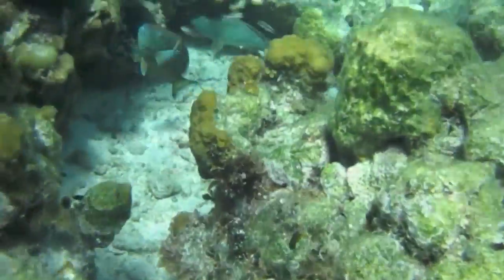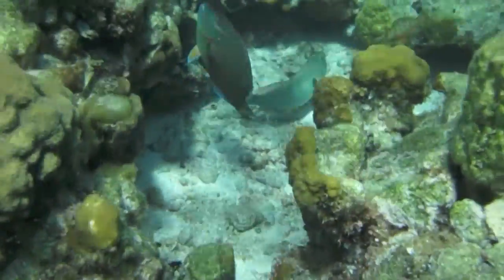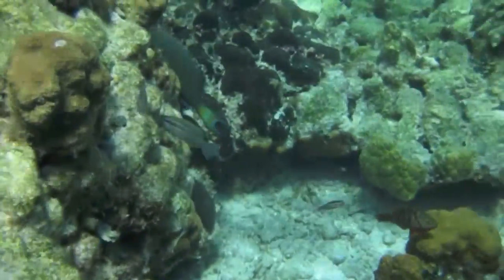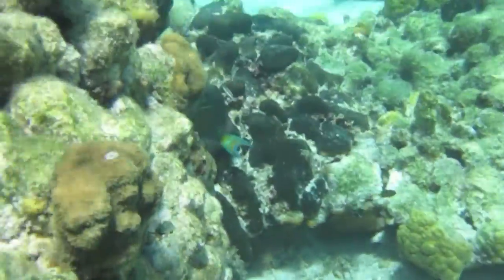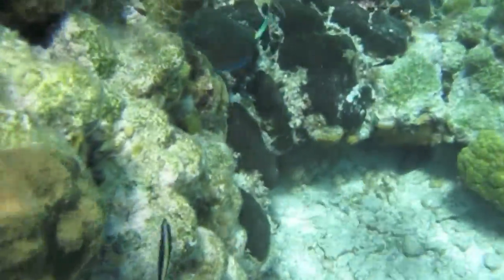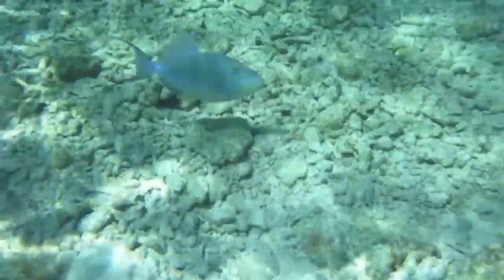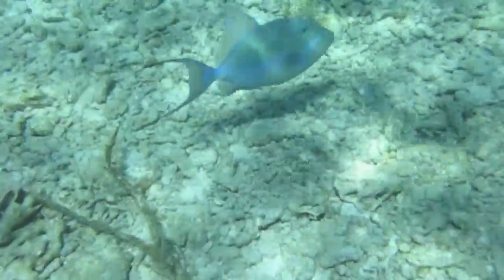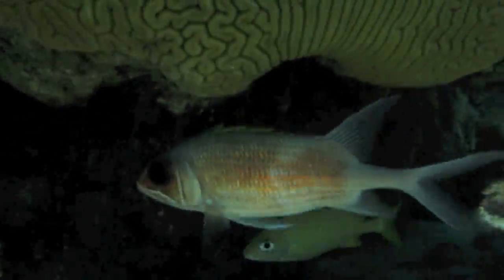So here we are on our first snorkel, which is on the leeward side of the island. Here's a fish cleaning station, and that's one of the parrotfish getting cleaned there. Blue tang. And here's a queen triggerfish. It was a good opportunity for everybody to check out their snorkel gear.